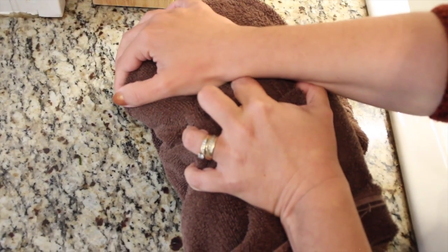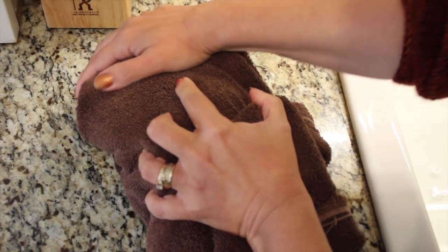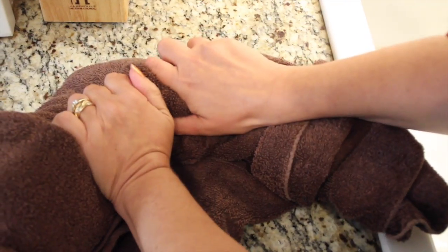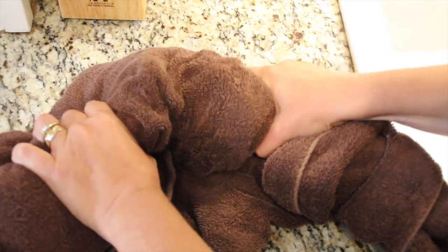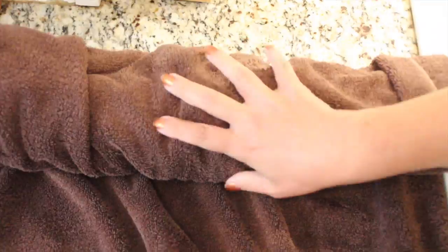You may feel the towel soaking through, and that's okay. It just means you're getting a lot of the water out. Just keep squeezing it until you think it's been a minute or so. And then you unroll.